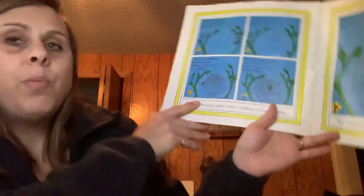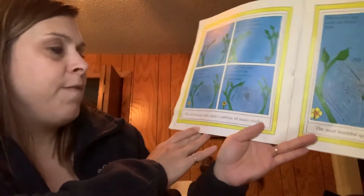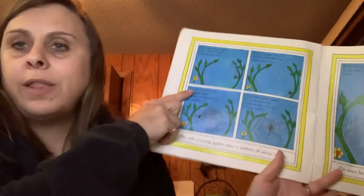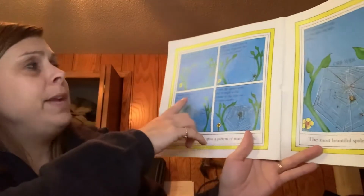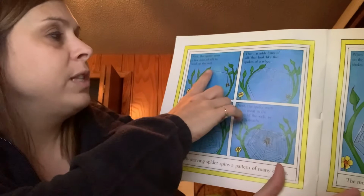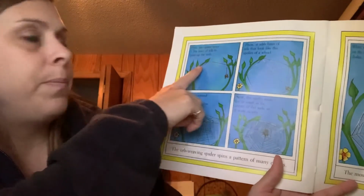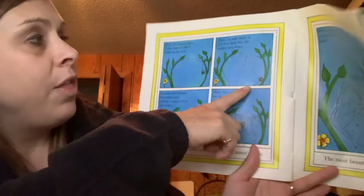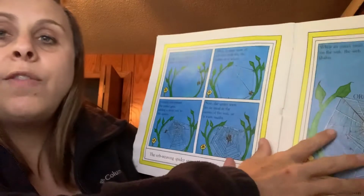Now, at the bottom where we can read, it says the orb weaving spider spins a pattern of many circles. But do you think that's all there is in this? Let's read more. That's why there's information in those pictures. You always got to read it all. First, the spider spins a few lines of silk to hold up the web. Then it adds lines of silk that look like the spokes of a wheel.